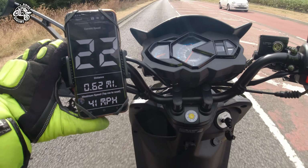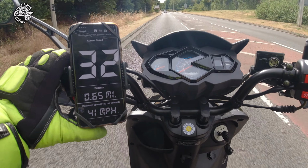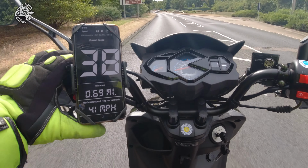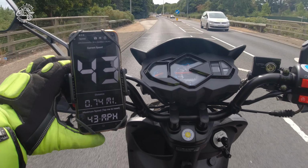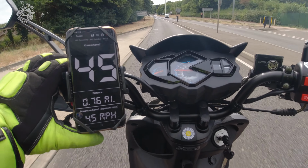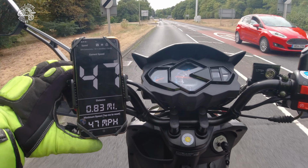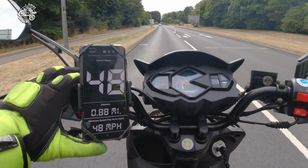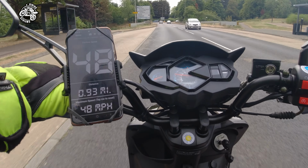In regards to the phone holder, this wasn't designed for this bike, and the gripper's not small enough to grip properly on the handlebar, so I did have to support it every once in a while because it did keep on falling down, which was a pain in the backside. Now, as you can see, this scooter does pick up fairly quickly. I would put this akin to the Lexmoto Diablo, which is their more expensive scooter.